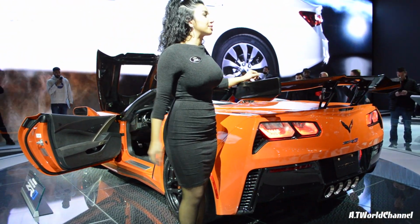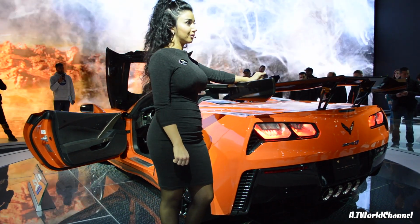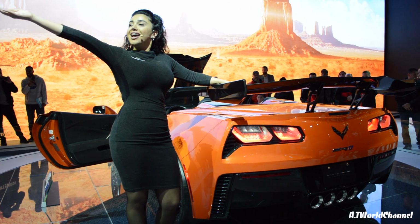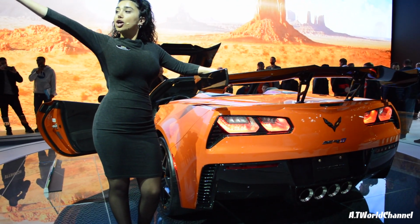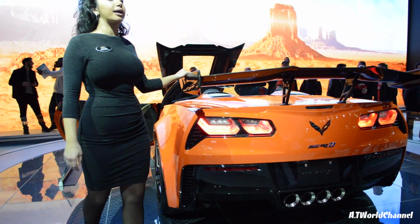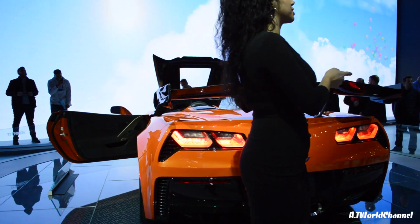Who wants to now sit in the fastest production car GM has on record? Just you? Well, you're in luck. It's sitting right over there. That ZR1 is currently our track record holder, which finished the Nürburgring in 7 minutes and 16 seconds, because this one has not yet made it to the track.